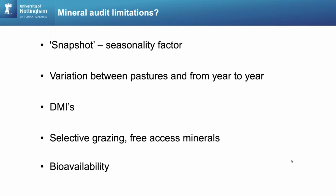There's also variation between pastures and from year to year. So again, particularly with macro minerals, you might find that there's variation between pastures on one farm, and the effects from one year to the next, there can be reasonable differences. Those variations tend to be more uniform with trace elements, and it does tend to be mainly an issue with macro minerals.